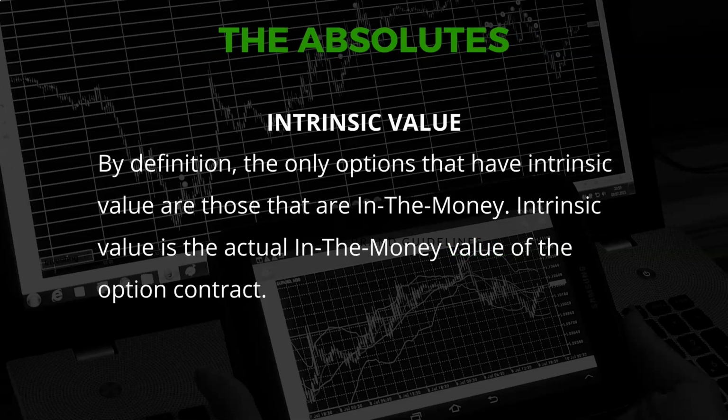Now let's talk about the absolutes. There is intrinsic value. That's an absolute value. The intrinsic value, by definition, the only options that have intrinsic values are those that are in the money. So if I had a stock that was trading at $100 and I had a call at 95, that means I can buy it at 95. It's already trading at 100. It's $5 in the money. It has $5 of intrinsic value.